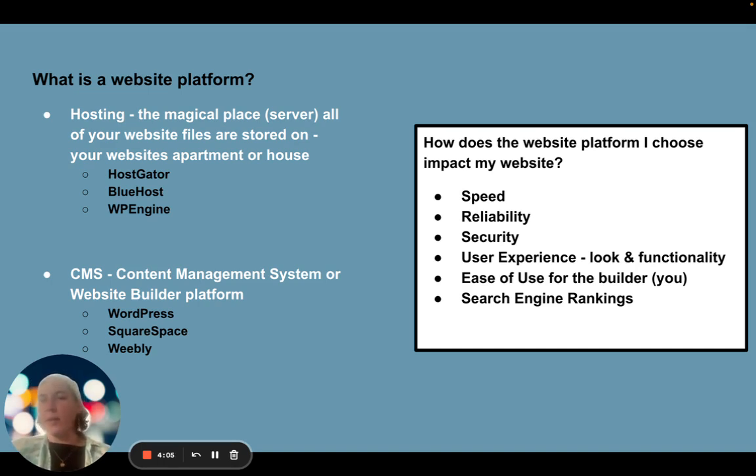The host is really important. A lot of people don't think about this when they're choosing a host, but the host can have a huge impact on your website speed. How optimized the hosting that you have is can make it so that your website's faster or slower, and how reliable it is. If your hosting isn't reliable, your website could go down or experience more issues. Also security, websites can get hacked, so your builder and your host have something to do with that.